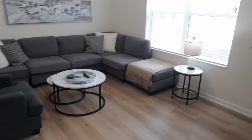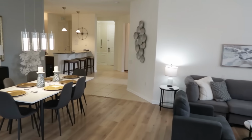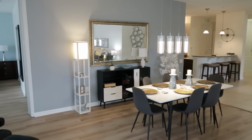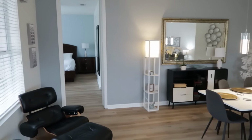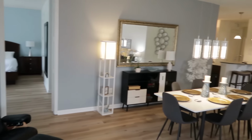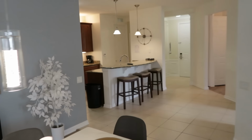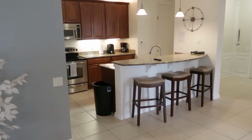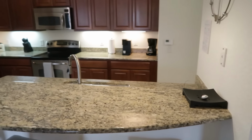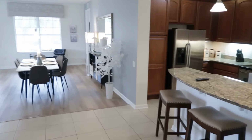And this is just down the road from the brand new Epic Universe theme park, and probably an 8 to 10 minute drive if you go to the other Universal theme parks, or take an Uber. But if you're going to stay here for any length of time, hopefully you're having a car rental. Everything you need to have a comfortable stay and enjoy Central Florida.